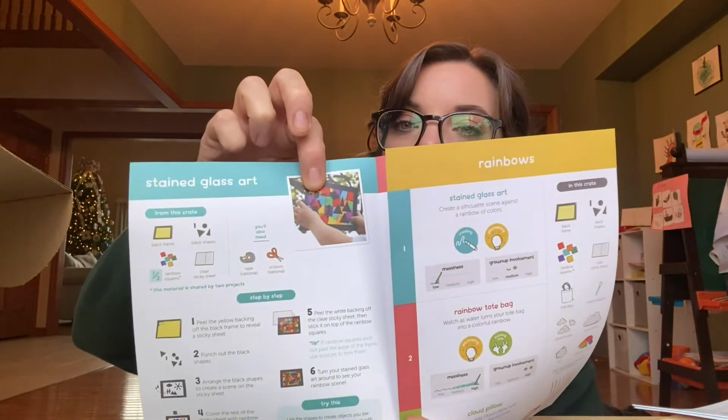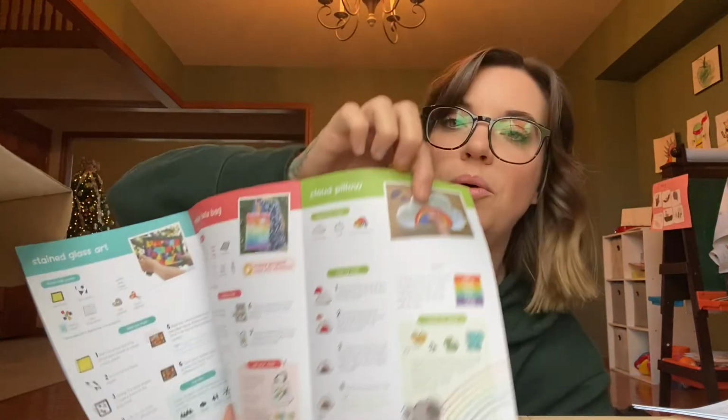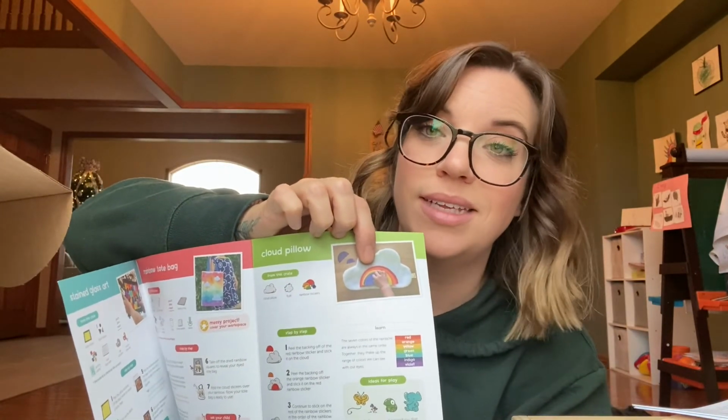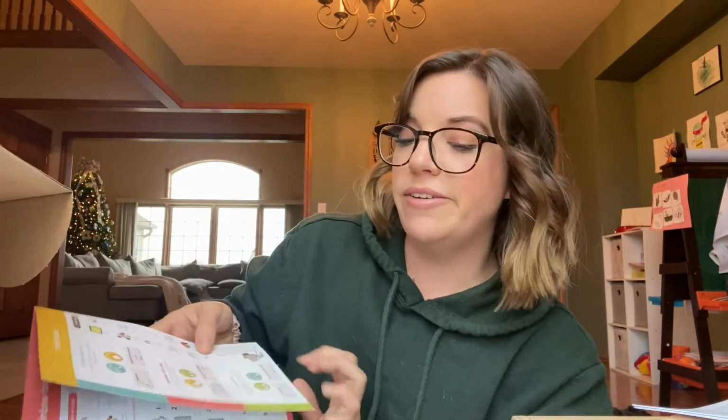But anyway, Zoe got the rainbow box. So we made her little art project yesterday, and she made a pillow, which is now in her bed because she really likes it. And so we still have to do the tote bag, but it's a fun little mail for her. Again, it's just something else that's different and fun for her to do. So every month she's going to get a new box, some new mail, which is fun.